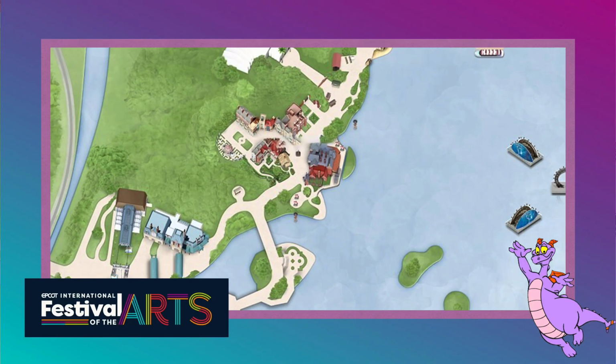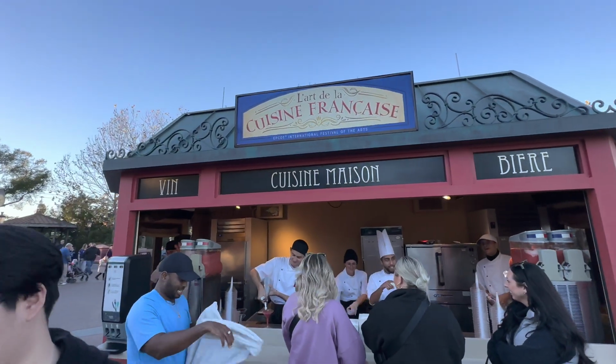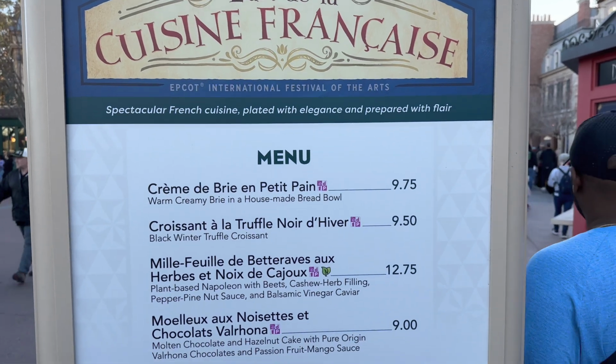Next stop is La France, the epicenter of the culinary arts in the World Showcase. Let's go check out l'art de la cuisine française.